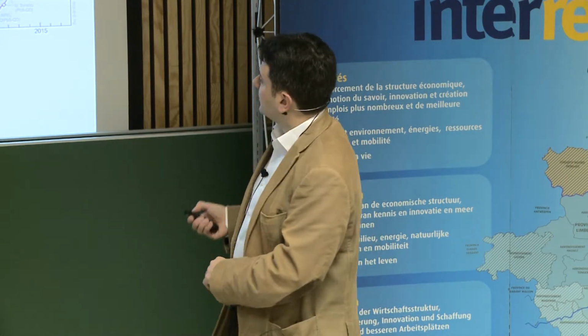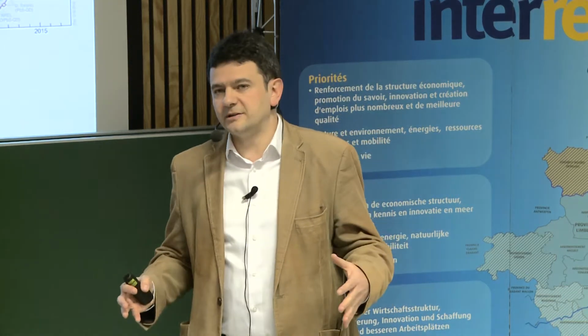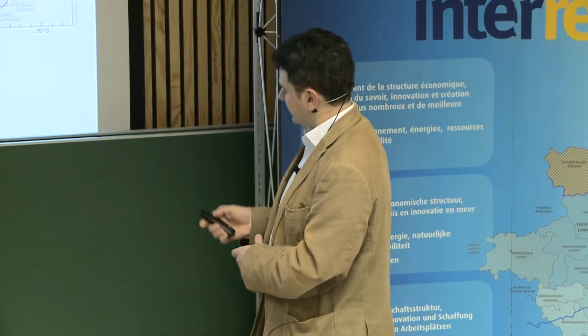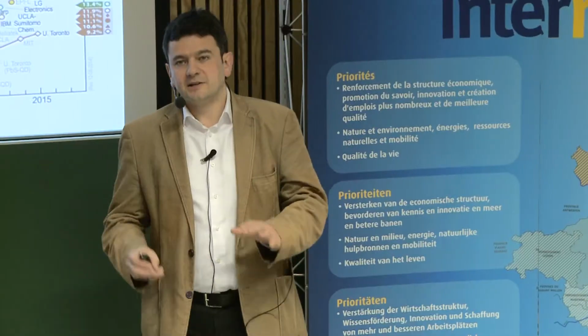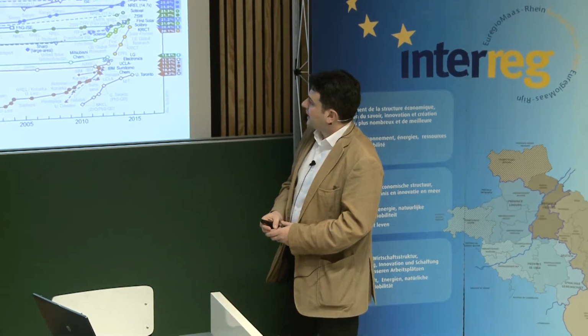But next to that, we had some other players coming around. We really came to a kind of biodiversity on PV, a kind of zoo, a photovoltaic zoo. On this photovoltaic zoo, you can see here again in blue the silicon-based solar cells. On top, even reaching efficiencies of around 40%, we have tandem solar cells based on inorganic semiconductors. These are quite expensive and are mainly used for aerospace applications.